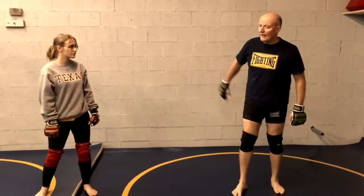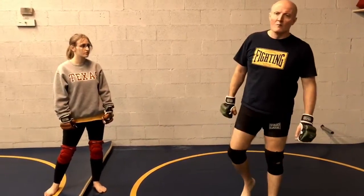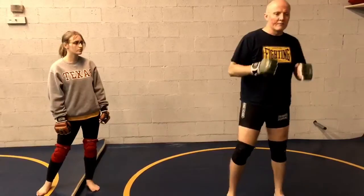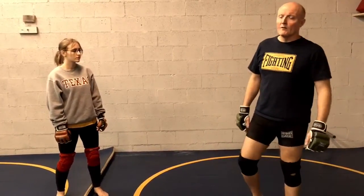Okay, so now we're going to look at how to get off of the cage, off of the wall, when someone is driving you back there. This was recently seen in Holm's fight against Rousey. She won that fight. Among several factors, including being a southpaw and being longer, but throwing that left hand and timing your right, Rousey's lack of head movement was a factor in Holm landing it, but also just her ability to stay off the fence.